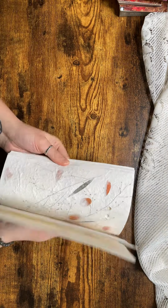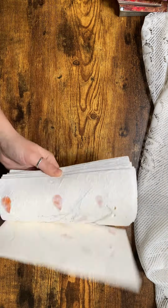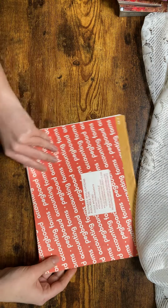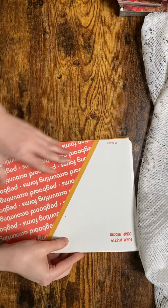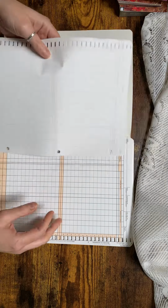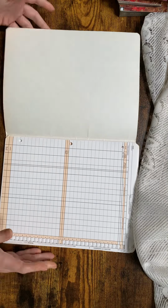Picked up these Mullen papers. I think that's what they're called. I've used some already and sent some in a happy mail, but those are pretty cool. This really awesome, like accounting or whatever pages. So those are really cool. Perfect size for an 8.5 by 11 journal.